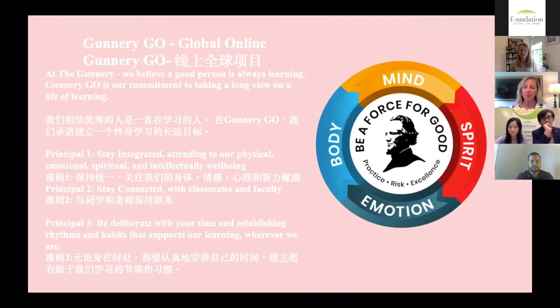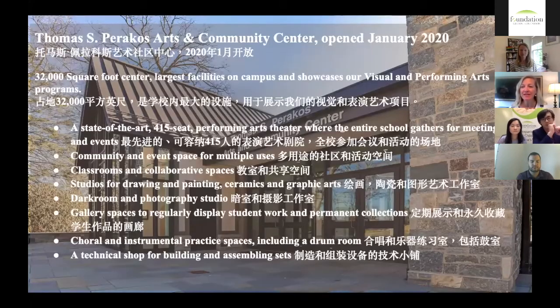And then we'll go through quickly, because I don't want to take up too much of everyone else's time here. We have a magnificent new arts and community center that was opened this January, 32,000 square feet for all of our visual and performing arts. We have a new 415-person theater. Sandy, we can go to the next slides of the interior.